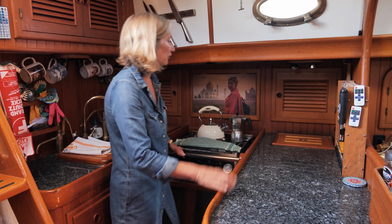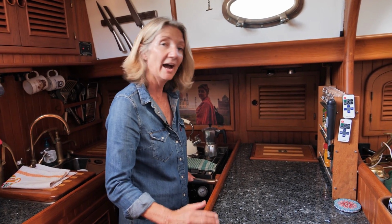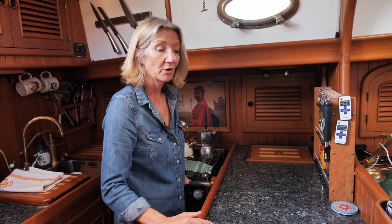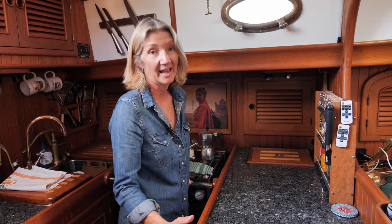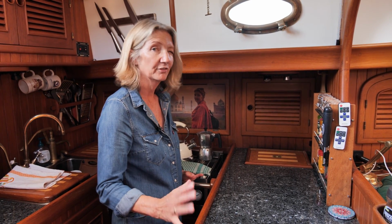And finally, a freezer. Do you or don't you want a freezer? Well, it really depends on how much time you're going to be spent going from shore to shore, how much time you're going to be out at sea, because it does take a lot of power. So that's a calculation you're going to have to work out.